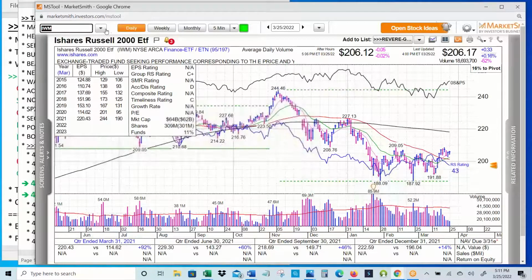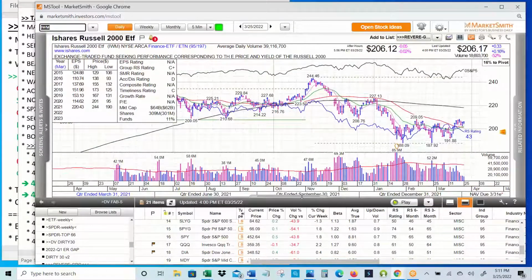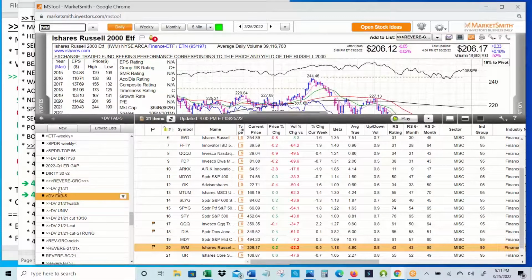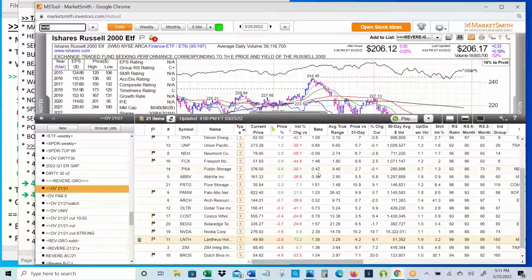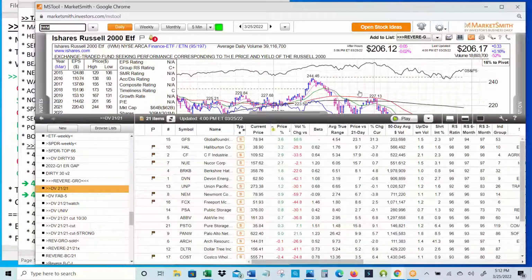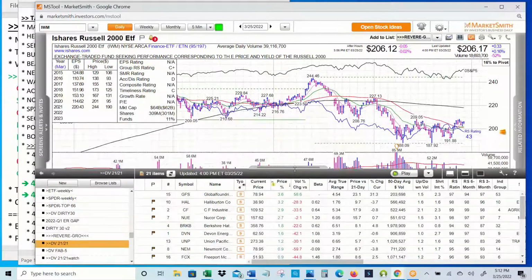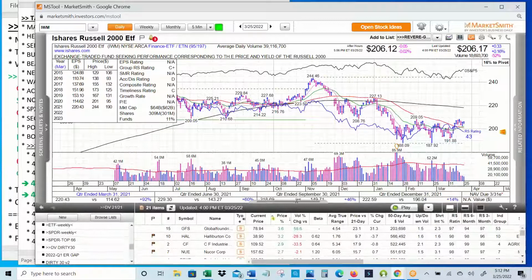Let's take a look at the 21 over 21 list. Let's get this back to our normal size. Show the 21 over 21 list. No changes from last week. Every one of the 21 over 21 stayed above. That's a good sign of strength. That's also one of the reasons why we upgraded leadership to bullish earlier this week.